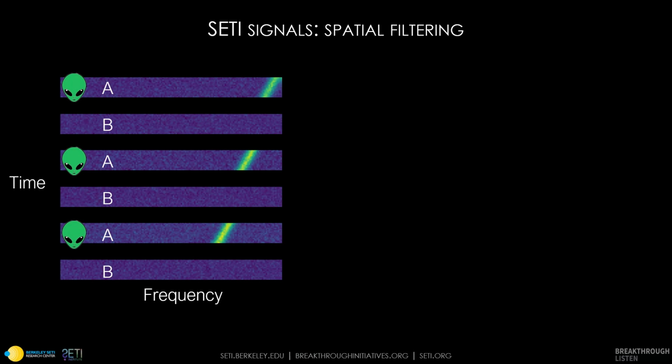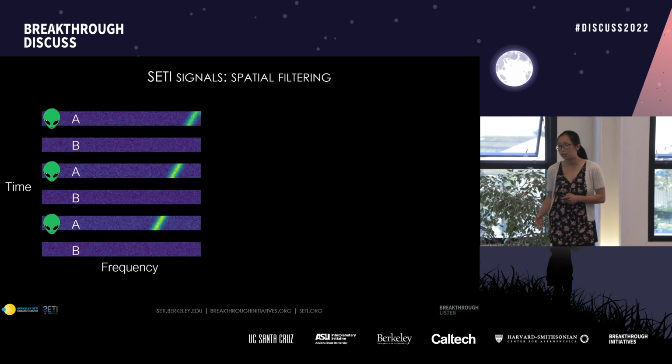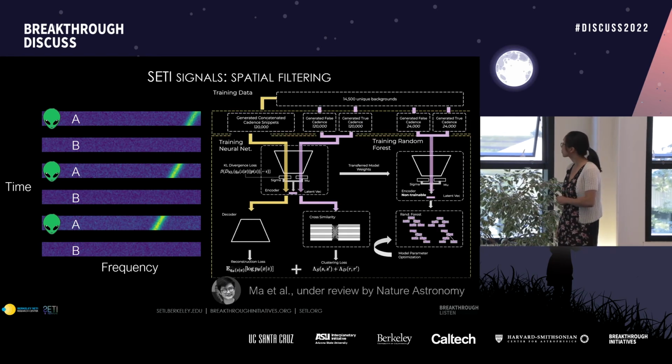So the technique that we have been using is to conduct these so-called cadence observations, where we would observe, let's say, star A and B, and A and B, A and B, alternating this way. And let's say there is some SETI signal from star A, we would expect to see it there, then not see it, and see it again, and so on. We would look for this specific pattern in order to identify a technosignature.